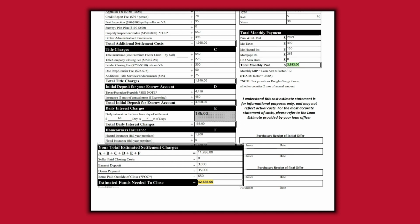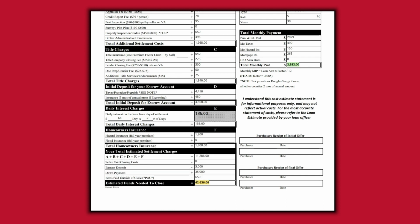Now, the other thing that you're going to have in this example is a down payment. So in this case, you're coming in with 10% down payment, and that would be a down payment of $35,000. And then you see where it says items paid outside of closing. Remember that in home inspection, that was paid outside of closing, and that would be $650. So your estimated funds needed to close for this particular example would be $42,636.